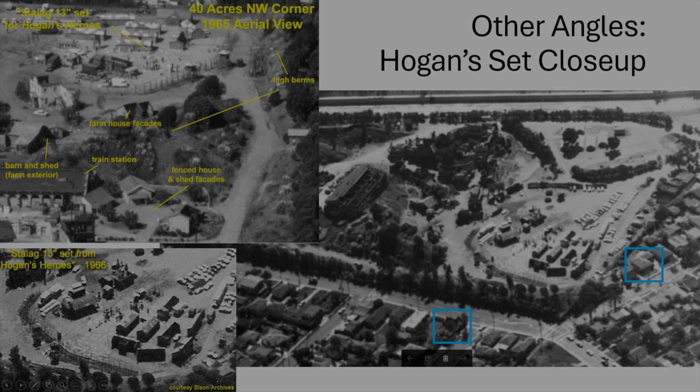Finally, before we go on site for our 2024 visit, here are a couple close-up views of the set. Let's study the top left picture first. Just below where the year 1965 is annotated on the image is the main gate. The barracks buildings can be seen, as well as the recreation hall building just next to the number 40 in the annotated title. The commandant's office is across from the barracks buildings, and from this angle we see the back side of the building, which reveals that it was a false front building with the whole back open, no roof and no walls on the back side. That gives you a feel for the trickery used in film and TV.